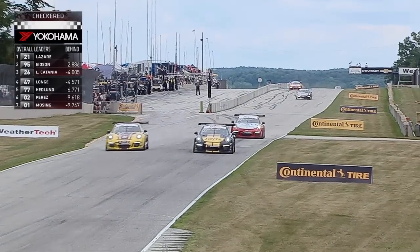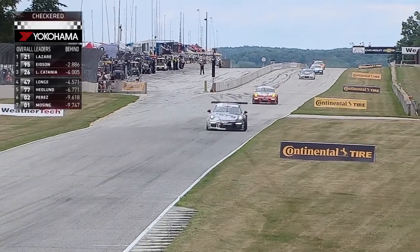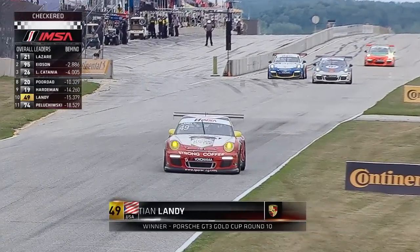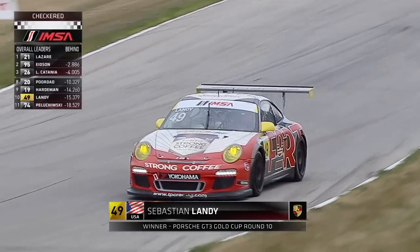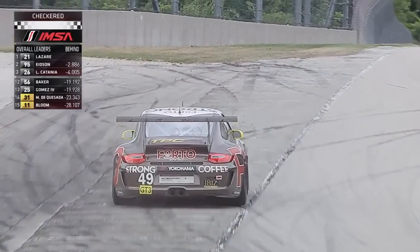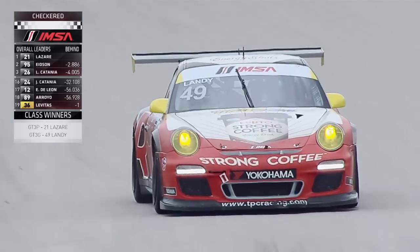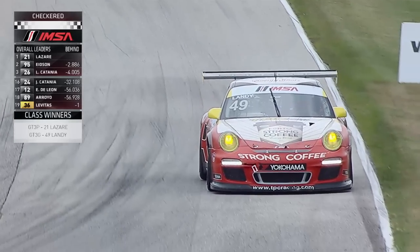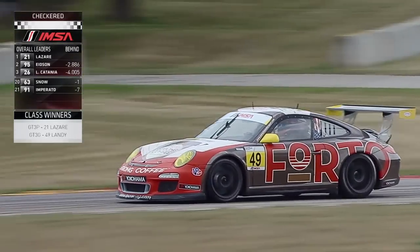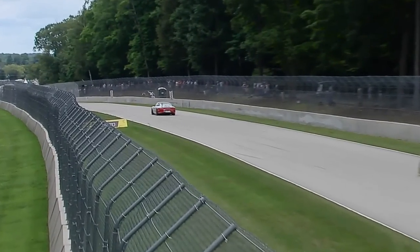Catania holds on to third ahead of Andrew Long, who after 2 front row starts this weekend, I don't think will be overly happy with his haul of points. Fourth position there for the 47 driver. Mike Headland equals his best finish in the championship with the 77 car in 5th. Coming home to win the gold category is Sebastian Landi, and Jeff Mosing held off Fred Podard to take the Platinum Masters. But undoubtedly this weekend and this season is beginning to look like a Jesse Lazaire benefit.